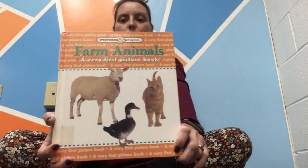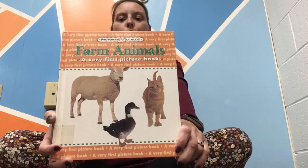Today, we're going to be reading all about farm animals. So I have two books for you to listen to. And then a little later today, we'll post our craft that you can do along with these two books after you've listened to them. So our first book is called Farm Animals, a very first picture book.